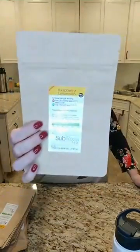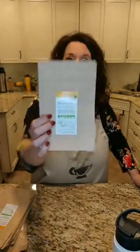This has got raspberry and lemongrass. So if you heard me before, friends, the lemongrass is good for your fluids. It's good for your lymph system, okay? And the raspberry limoncello is caffeine-free.